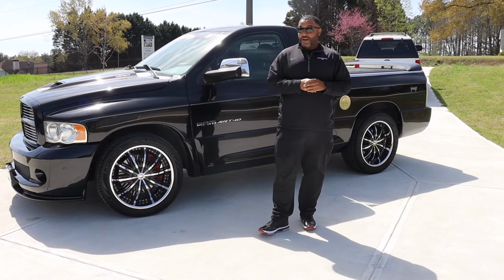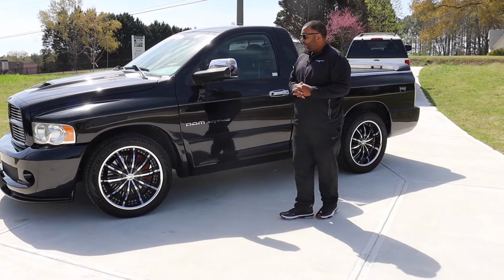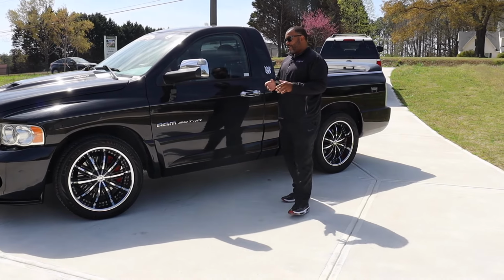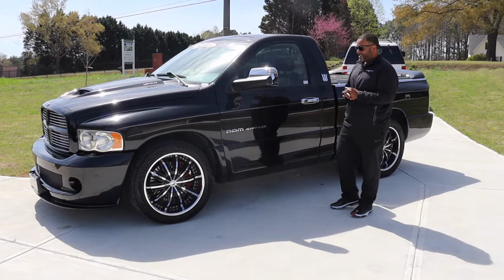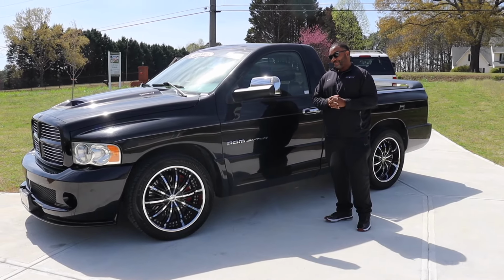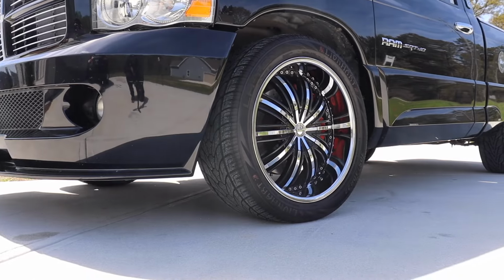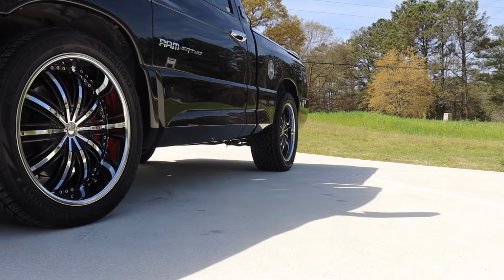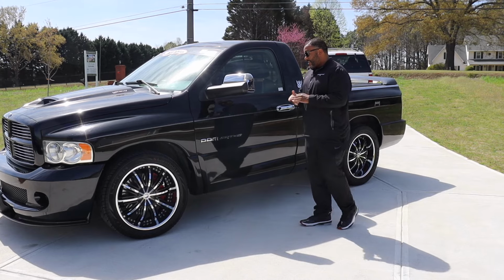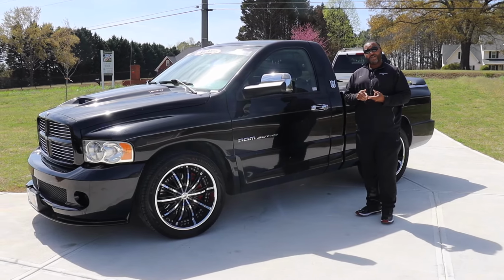The vehicle we're featuring this week is a 2005 Dodge Ram SRT-10. This is going to be part of our throwback edition because I haven't seen one of these trucks in probably 10, 15 years. So I was very excited to come across it once I found out that one of our owners had this truck. These things came out, I want to say they had a run of 3 years from 04, 05, and 06.